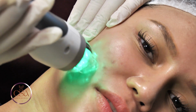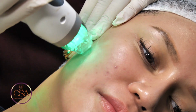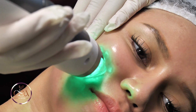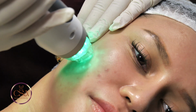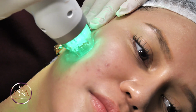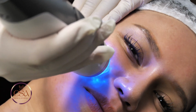And then you just continue with this side here. You can do 1 to 2 passes depending on the need. Usually when I do this, I finish with my full first pass, full face. And then after that, the second pass will just target the areas with those acne marks. Okay, you're still good. Yeah.